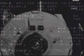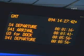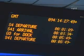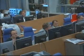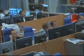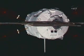Just 90 seconds away now from reinitiating the Jules Verne's approach. Flight director at the ATV Control Center in Toulouse, France, for the European Space Agency, about to initiate the commanding to reinitiate the approach, the firing of the thrusters, ever so slowly, the approach growing more slowly as the 22-ton cargo freighter approaches docking at the aft end of the Zvezda service module.